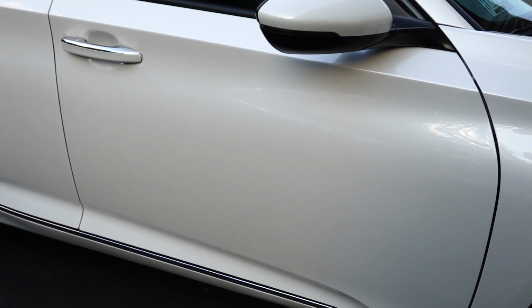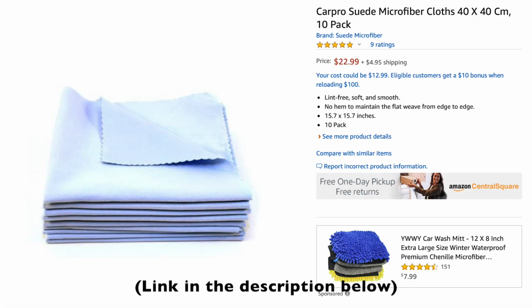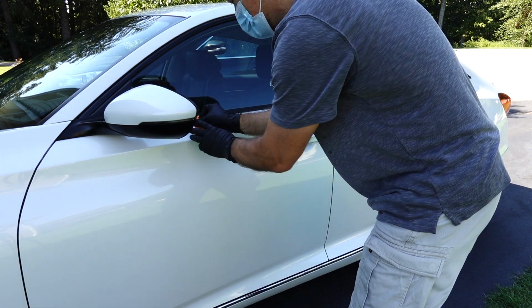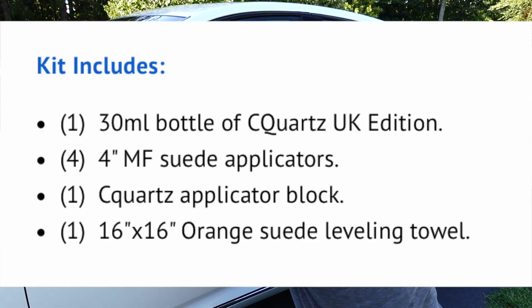According to the instructions, switch out the 4-inch suede applicator every 2 plus or minus panels. CarPro recommends 2 coats with a maximum of 3 coats. The first coat took about an hour and a half. I did purchase additional microfiber suede applicators, and I'm glad I did. You cannot finish a Honda Accord with the amount of microfiber suede applicators that are contained within the kit that I got. You need to buy more.